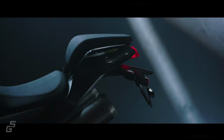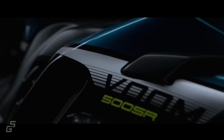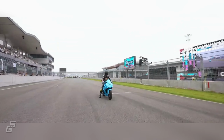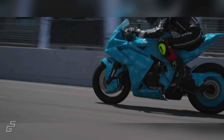But if you're eyeing the 500SR Voom, there's some good and bad news. The bad news is that the Voom is meant for CFMoto's domestic market in China. As for the good news, CFMoto is gearing up to launch another 500SR without the Voom for the global market. It'll probably have a more modern sport bike design, less retro, but definitely something worth keeping an eye on.